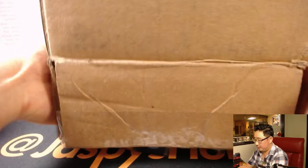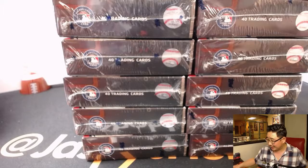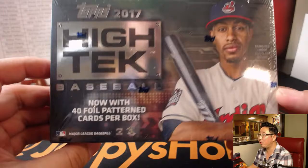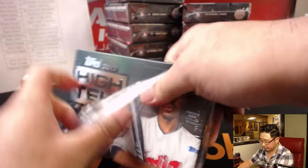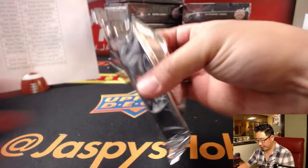All right, empty box. Good luck, everybody. Here's how these boxes look this year. 40 foil pattern cards per box. We got Lindor on the cover. 2 on-card autos. That's up from 1 last year. All cards ship, of course. Everything ships. One big thick jumbo pack here. Good luck, everybody. This is exciting.